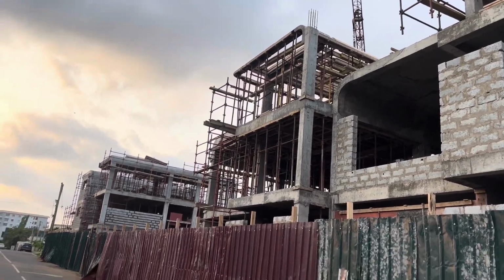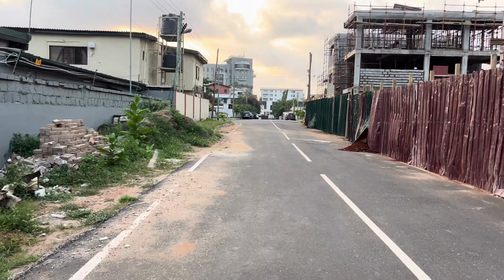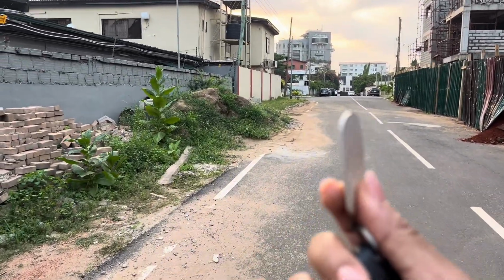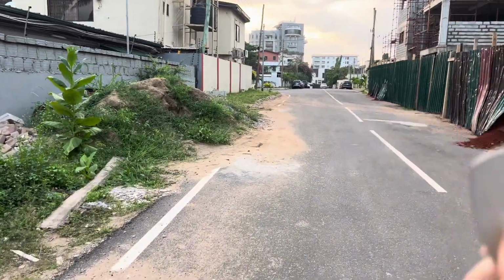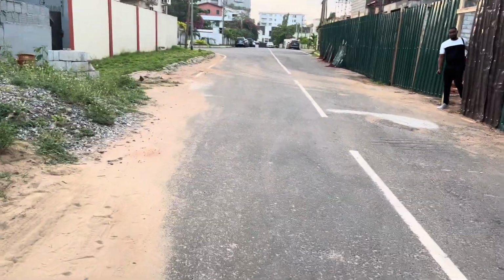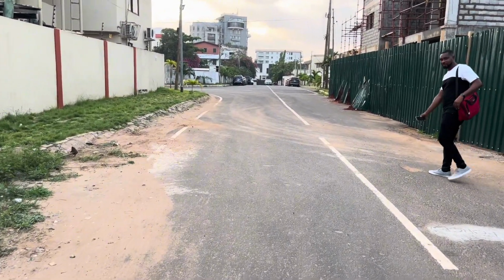Okay, I'm going to let you enjoy the sunset quite a bit. And it's not uncommon to see them stack building blocks and dirt piles next to projects they're doing. So that's probably what these are doing here. And then, yeah, hello, how are you?